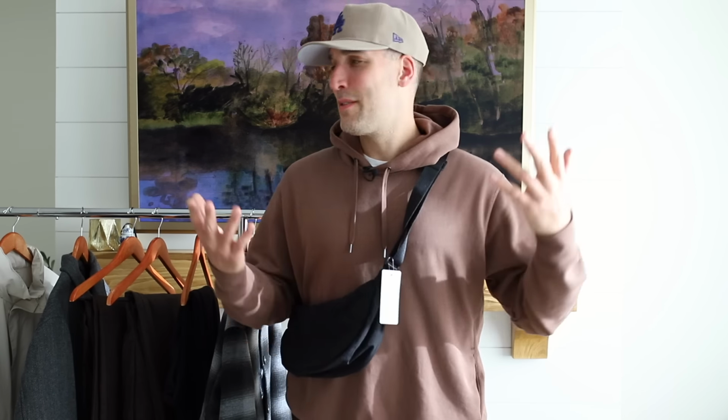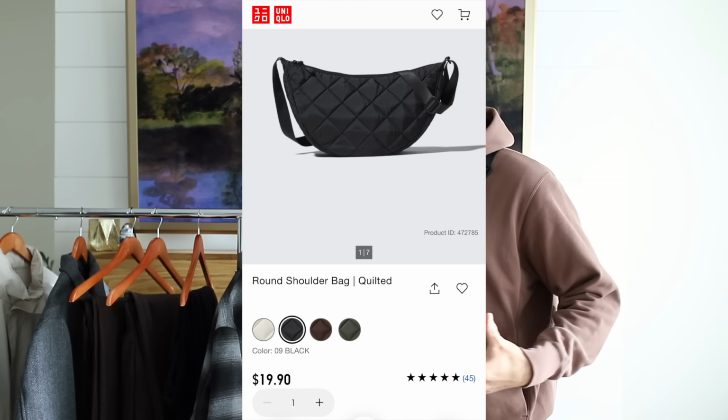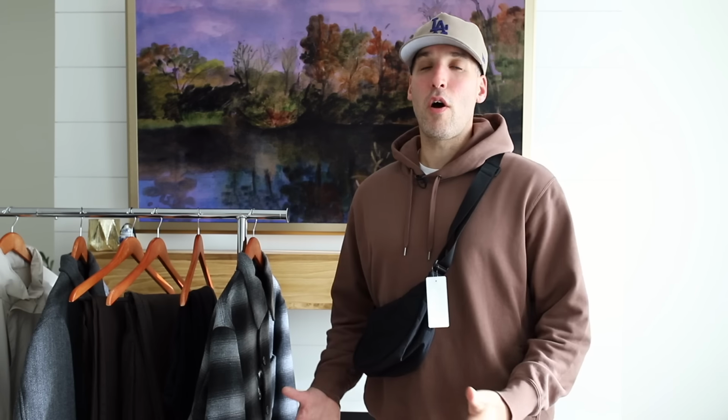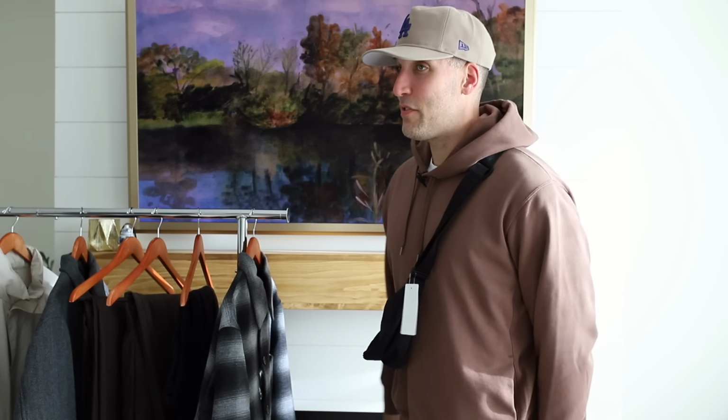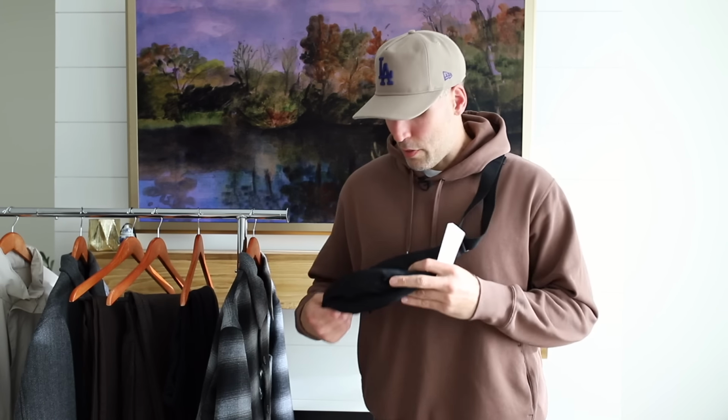Only $20. I did see the quilted version that is really popular right now. People love those. I tried it on. My wife was like, nah. You know, she doesn't turn me down for much. So if she's gonna say that that's no good, it's no good. So I threw this on, she's like, yes.